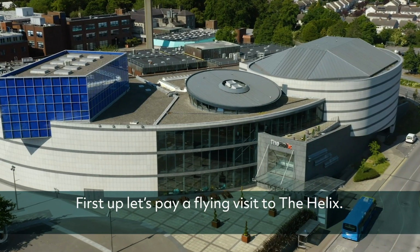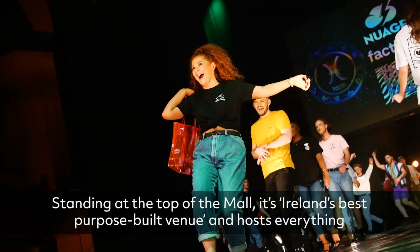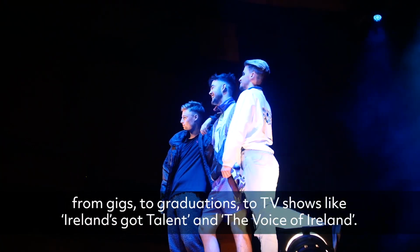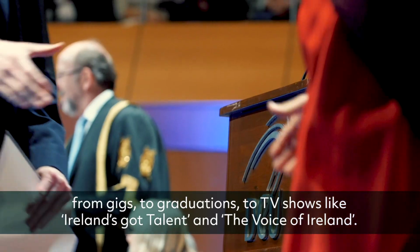First up, let's pay a flying visit to the Helix. Standing at the top of the mall, it's Ireland's best purpose-built venue and hosts everything from gigs to graduations to TV shows like Ireland's Got Talent and The Voice of Ireland.